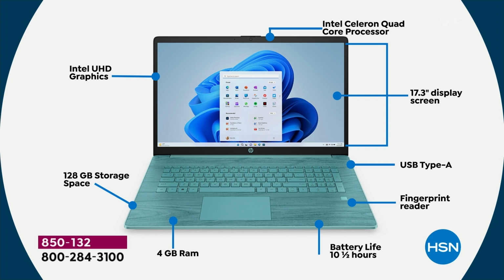Intel is inside. The number one processor manufacturer in the world. This is not just Intel, it is the Intel Celeron Quad Core. Quad core is key. It means there's 4 brains, there's 4 engines underneath the hood. There's more of a roadway, if you will, for information to travel. So that means less traffic. It means it's faster in getting the information that you want processed.